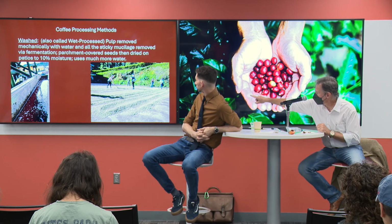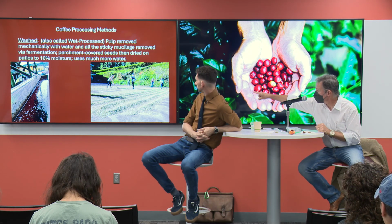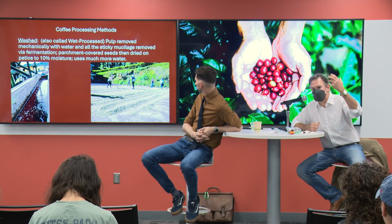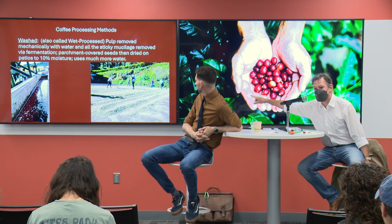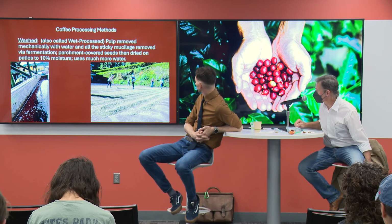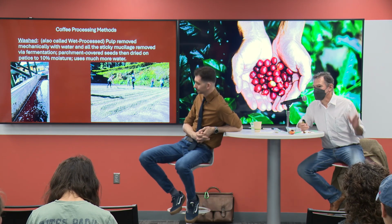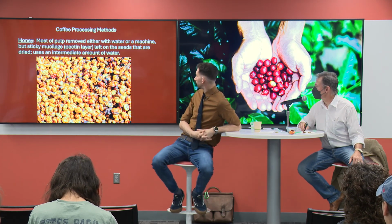Then that dried seed with the parchment still on is raked out on these big concrete patios and dried under the sunshine. These are some of the students that went with us down to Costa Rica, and you can see we put them to work. They weren't upset. They were happy to do it. They got the full experience.